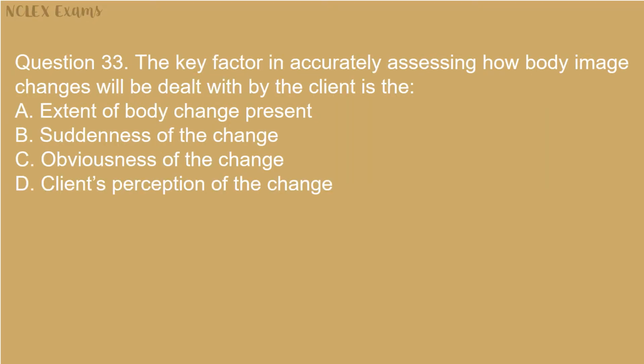Question 33. The key factor in accurately assessing how body image changes will be dealt with by the client is the: A. Extent of body change present. B. Suddenness of the change. C. Obviousness of the change. D. Client's perception of the change.